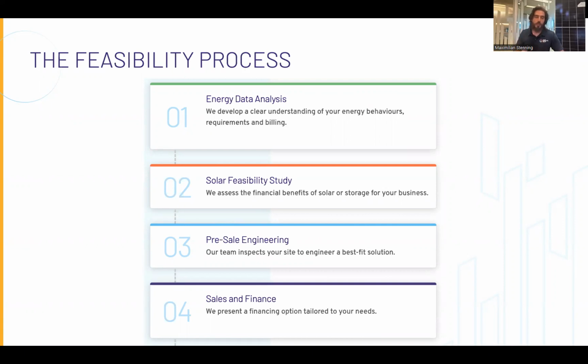We can actually move quite quickly through this process and take you to 80% of a solution through our desktop feasibility. And at that point, we'll be presenting the solution, getting feedback from your team. And should you wish to proceed, we'll come to site, firm up the design through that pre-sales engineering phase. So all up, we can take you from inquiry to an executable design within about 6 to 8 weeks, depending on how quickly you want to move through it.